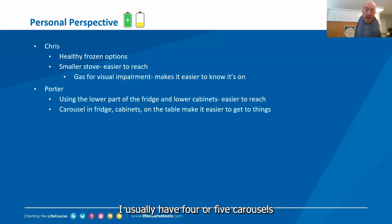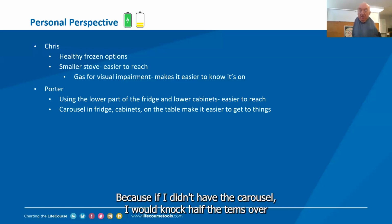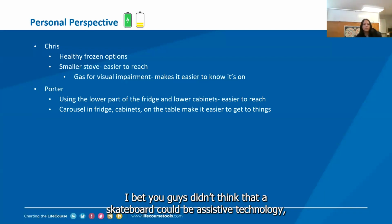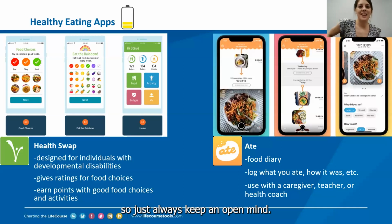On my half, I usually have 4 or 5 carousels in the cabinets. And those carousels allow me to just spin around and get to any item. Because if I didn't have the carousel, I'd be knocking half of the items over every time I needed something from the back of the cabinet. So that's kind of a low-tech solution for me. I bet you guys didn't think that a skateboard could be assistive technology. So just always keep an open mind.